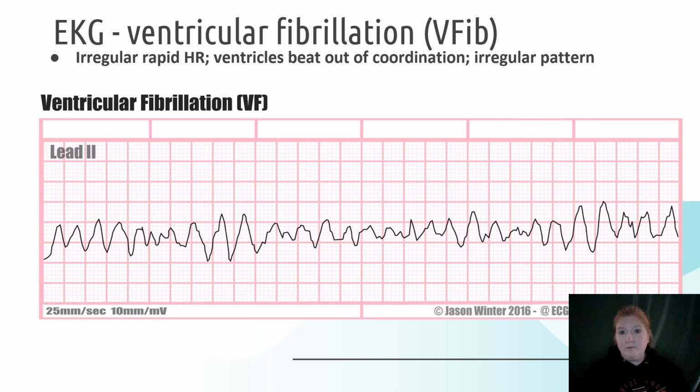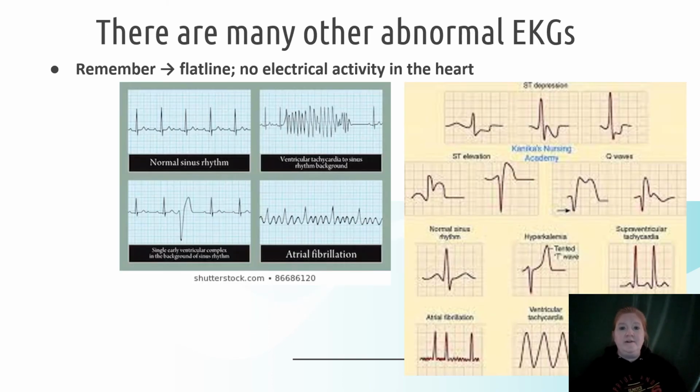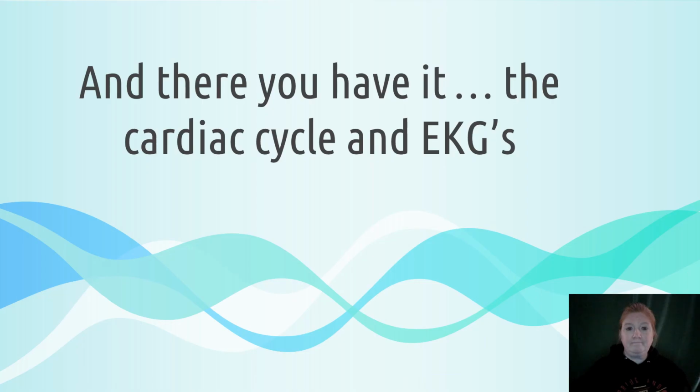In VFib, which is ventricular fibrillation, it's a mess. There's this whole irregularity. This literally will lead to death if it's not resolved, because there's no rhyme or reason. The ventricles are just all over the place and contracting irregularly. There are a lot of other abnormal EKGs. I was just focusing on a few of them that are relatively easy to differentiate between to make it a little easier. And there you have it.